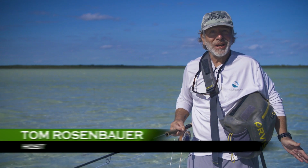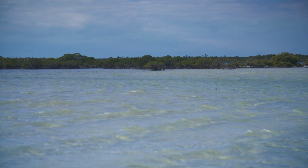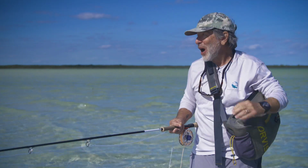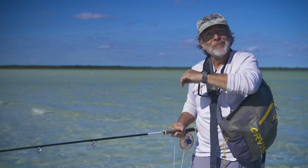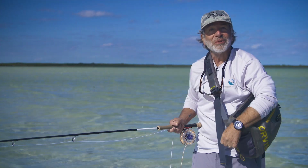We're on this big flat in the Bahamas, big white sand flat. I've never been here before. The guide's way over there. So I'm looking at this spot here. There's a little channel that comes out and you can see it by the darker water. And then there's mangroves and a little bay back in there. So I'm gonna go poke around in that back bay because the fish will often come in on the tide and then get into the mangroves to feed.